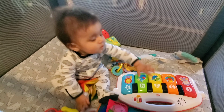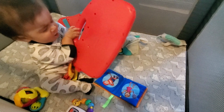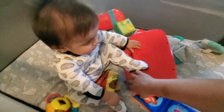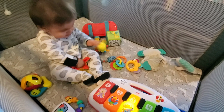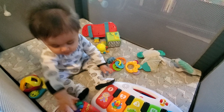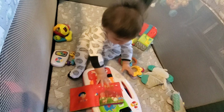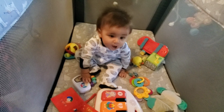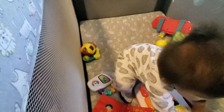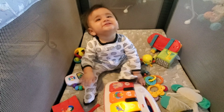And I am really surprised that Jacob is able to pick up this keyboard. You'll see right here in a second that he can pick it up all on his own. This keyboard is definitely not what I would say is super light, but he picks it up without a problem. He is such a strong little guy. And of course, he does my favorite, chomp, chomp, chomp.